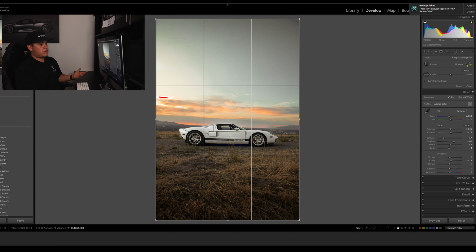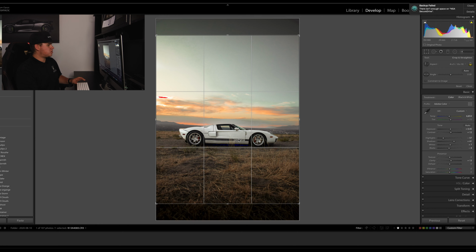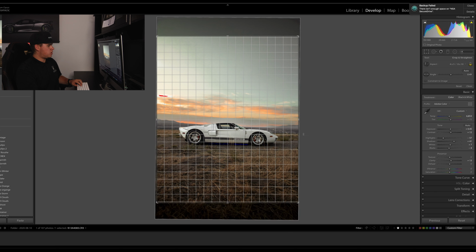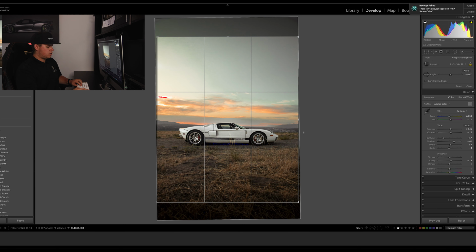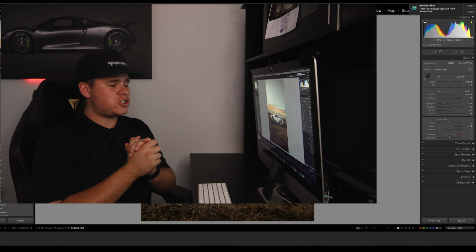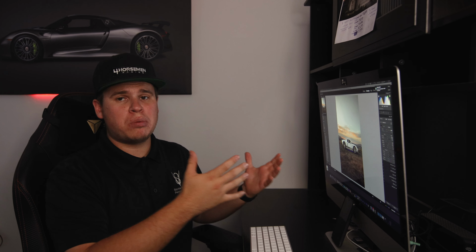The last thing I would ever do to this image, because we're going to post this on Instagram, is change it to 8x10. Change the framing a little bit, rotate it just a smidge, and I'm pretty happy with that photo. So again, I wanted to show you guys real briefly what this process would look like. Again, this isn't super in-depth. I'll be doing in-depth tutorials later on.